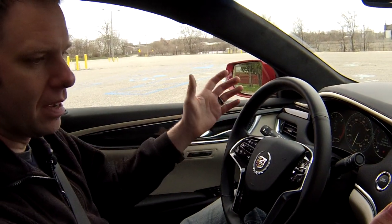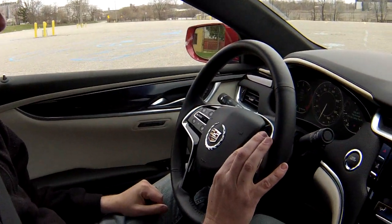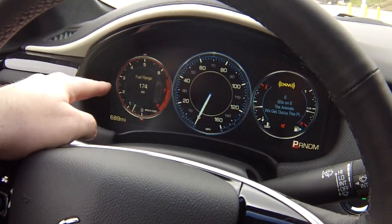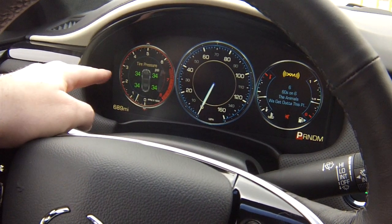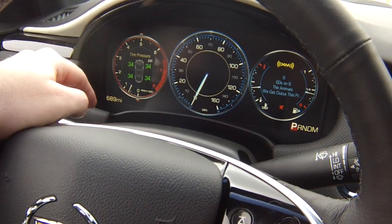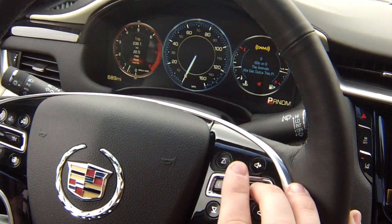One of the things that makes CUE a progressive interface for the driver is some of the features that it has up on the instrument panel. For instance, we can scroll between gauges. We have our trip computer where we can monitor through various settings our tire pressure, our oil life, our battery voltage, but we can also just set it to be a tachometer needle, or we can look at our fuel economy and our trip information.